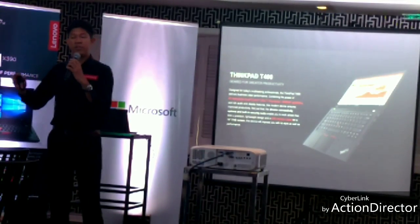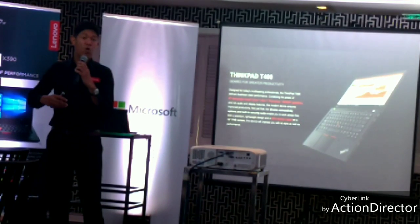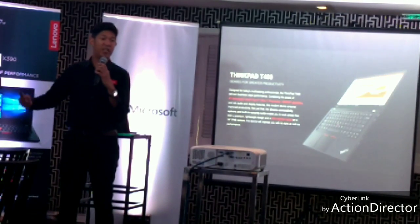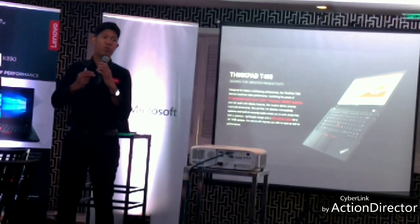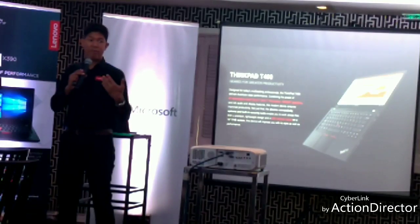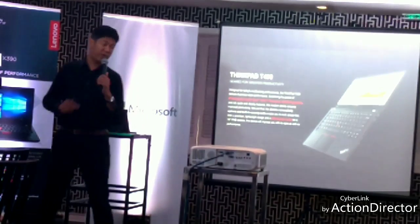So this means that it's not really meant for graphics gaming, but more for visual experience for users having a lot of Excel sheets, PowerPoint, visuals, creative media happening. We need to ensure that they have the latest technology of NVIDIA graphics card built into the T490.